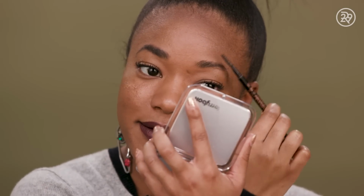So my left brow is my problem brow. You know who also has a problem brow? Beyonce. And I think about that because I have a hair that sticks up all the time, and so does she. So it always makes me feel better. And that's it for me.